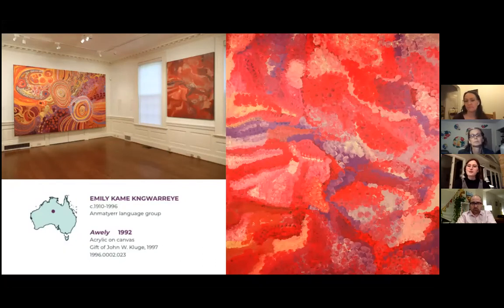And one of my favorite things about this work is we know that when Emily painted these big splotches of paint on her canvas, she would sing the ceremonial songs, the same songs that you would sing when you painted these designs on a body. So in a way, this painting, which is just a flat painting on canvas, is imbued with so much more than just her knowledge, than just a picture of something that might be in her mind. It is her. It has her songs in it. It is her knowledge in more ways than just visual.